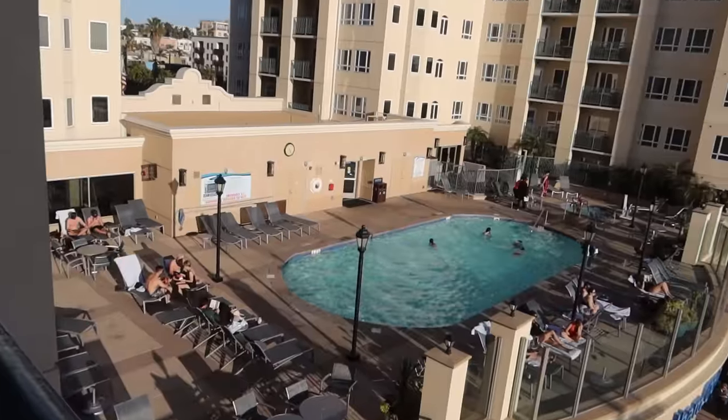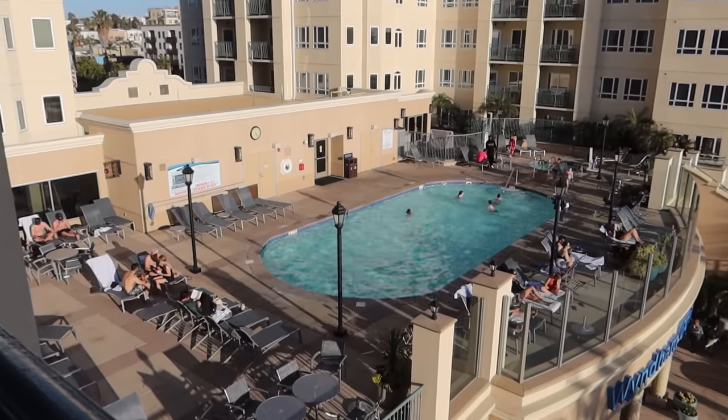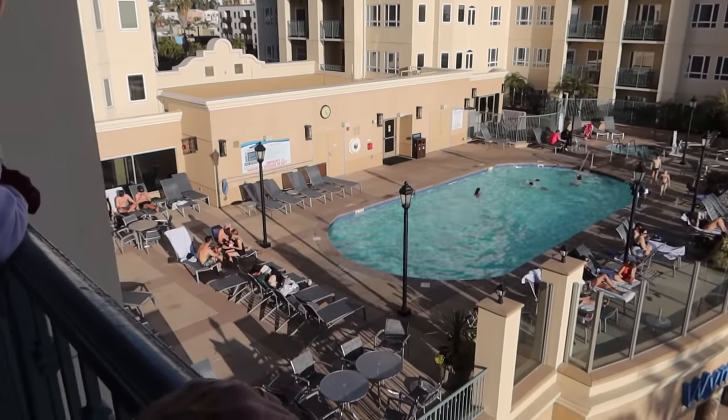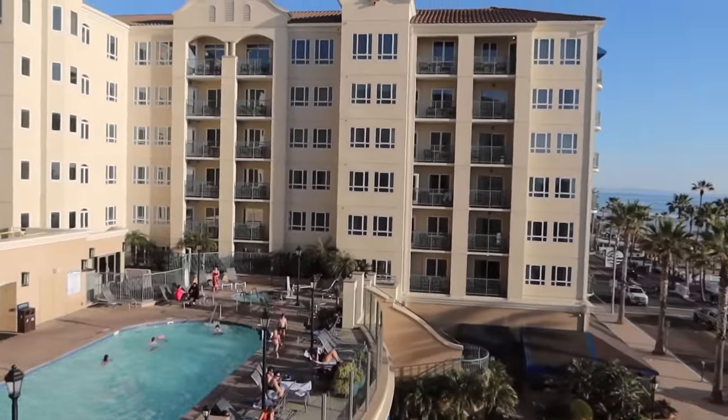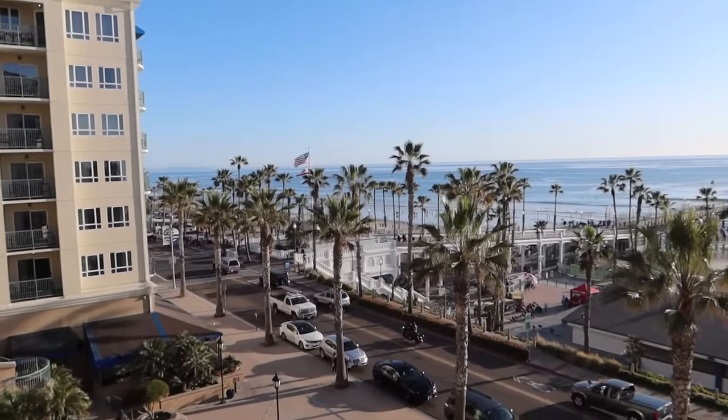Oh, wow. The swimming pool and the hot tub over here. We are in the North Tower. That's the South Tower. Nice. Yeah, really nice.